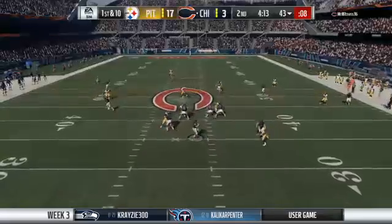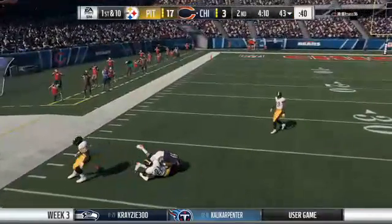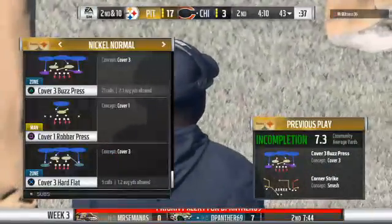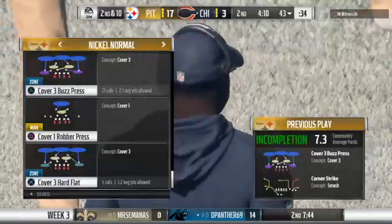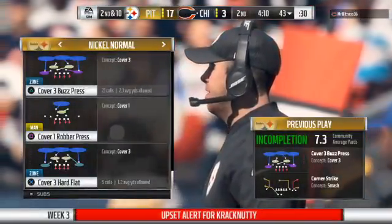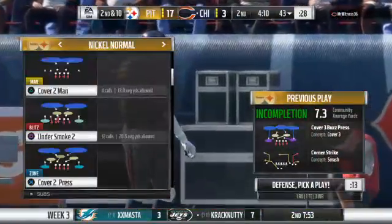Looking to throw, Trubisky on 1st down. He couldn't quite hold it. Got hit. Ball pops out. Incomplete. Some of the fans here don't seem too happy about what we've seen in this first half. No, not at all, and I understand why. They've looked lethargic, out of sync, and it shows on the scoreboard.